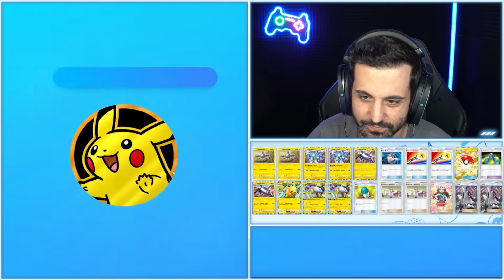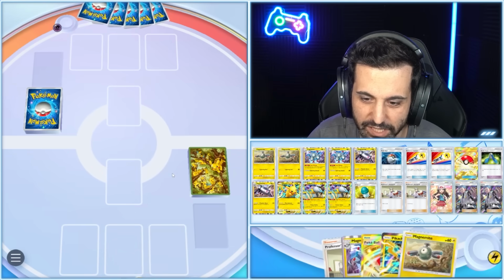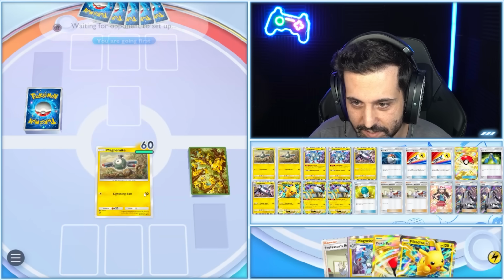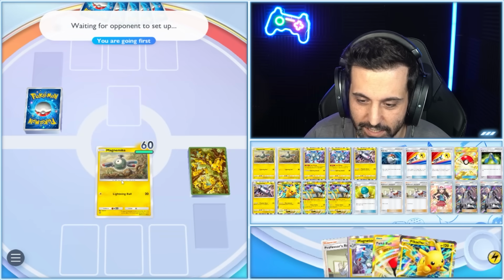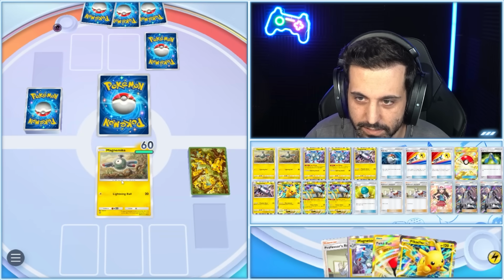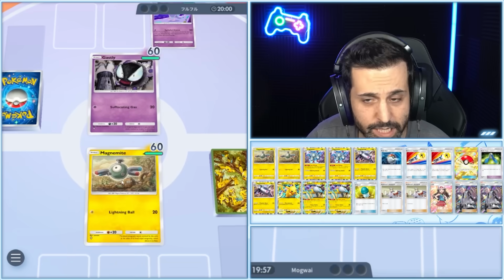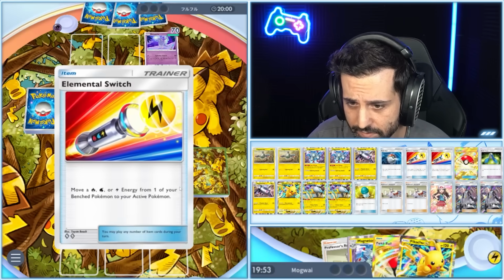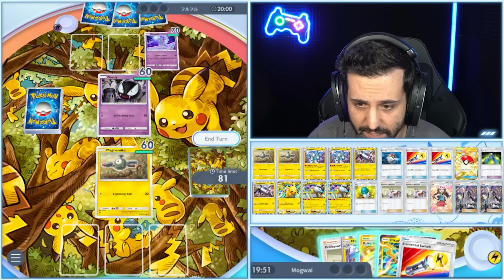Back to first. I'm okay with it as long as I find Magneton. There we go. But no. Okay. Alright, I mean, it's still a good opening hand. Okay, that's not what I was expecting. I was expecting Sylveon Espeon. It's like 90% of the time that. We have Magnemite. We have Pikachu. What are we missing here?